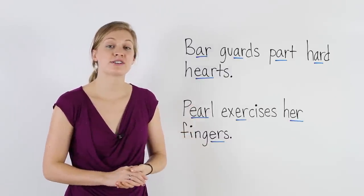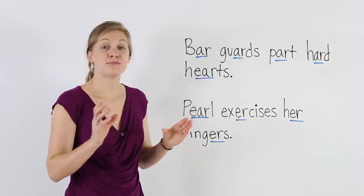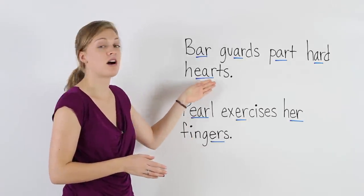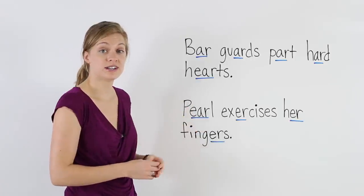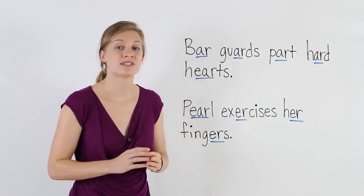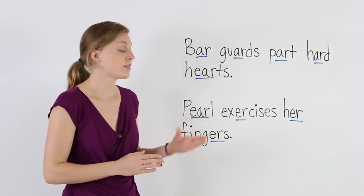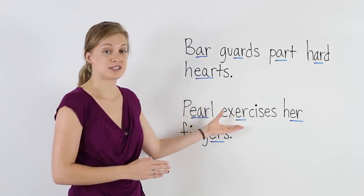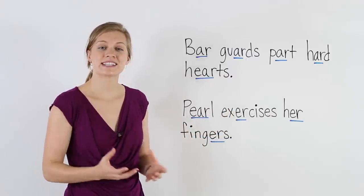Next, we have the "er" sound. Our first word is pearl. Now you may notice that we have E-A-R in hearts and E-A-R in pearl. Now they look the same, but in different words they may sound different. Pearl is the "er" sound. Pearl exercises her fingers. Let's say it together.